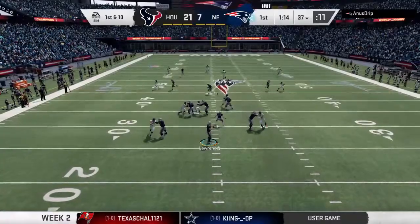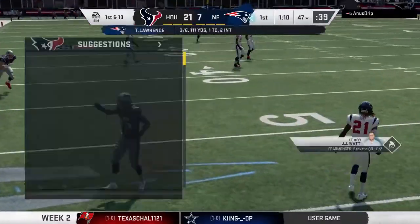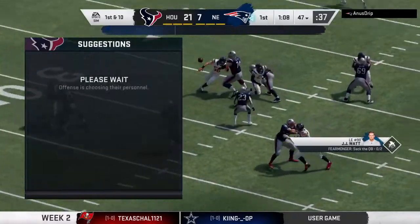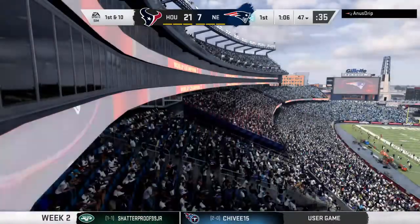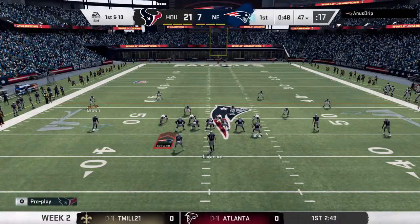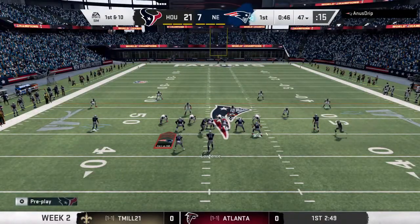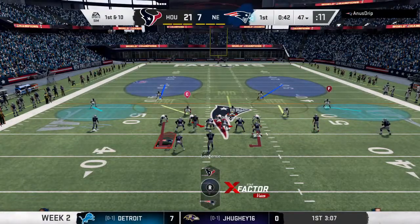Operating from the gun, Lawrence gets this into the hands of N'Keal Harry. A 10-yard pickup, and it's enough for a Patriot first down. You know, he's already thrown for more yardage in this first quarter than he did all of last week. And I could be snarky here and say, well, he didn't throw for a lot of yards last week, but the bottom line is he put in a great week of practice and really came out ready to go in this one.